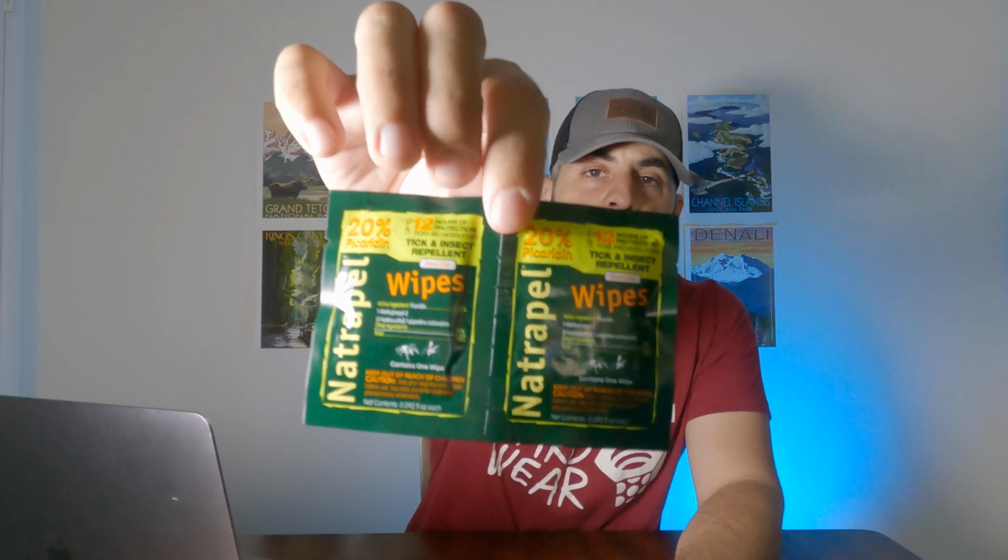This isn't really a plug for their company or anything, but I was able to find these in wipes. These are just individual wipes that I can rip off and use for a one shot. Supposedly it gives you 12 hours of protection, and picaridin is becoming super popular because, unlike DEET, which can end up eating through the materials of whatever clothing or your watch or anything else that you might have contact with it.